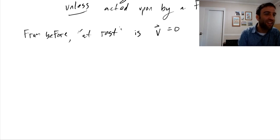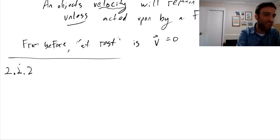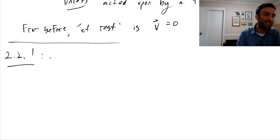Let's ask ourselves then, if objects have velocities that stay constant when no forces act on them, what is the relationship between changing velocities and forces acting on an object? So this is section 2.2.1 of the lecture notes, accelerations and forces.